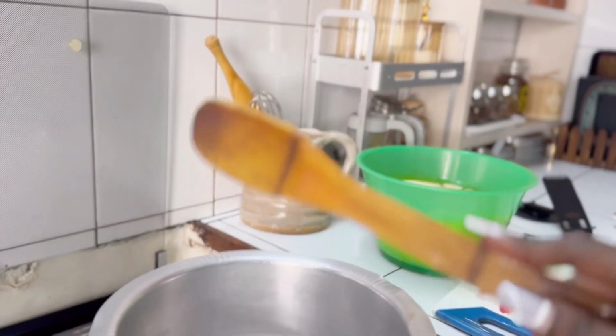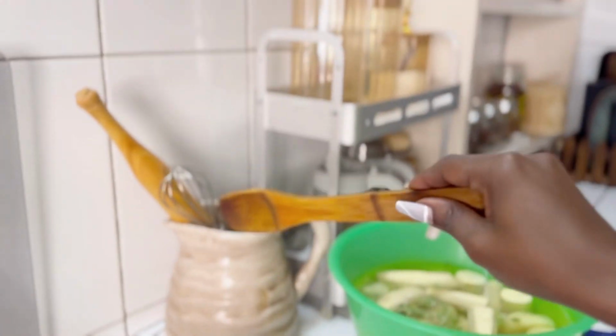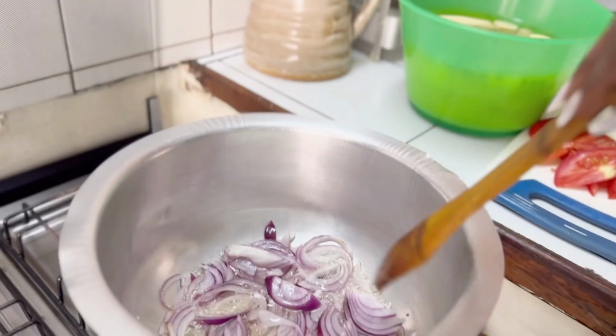I really need to buy cooking sticks because what is this? And then the others that were here, I threw them out because what is this? Is this a cooking stick?